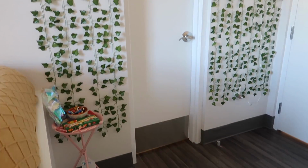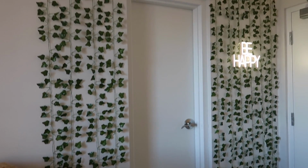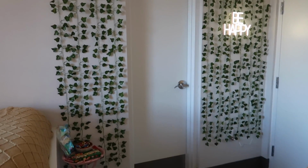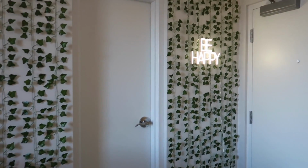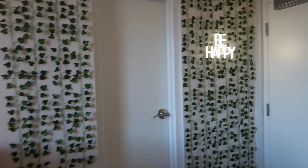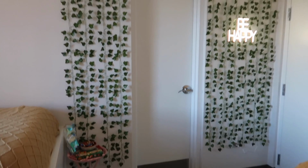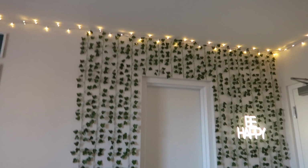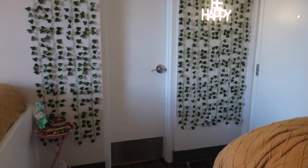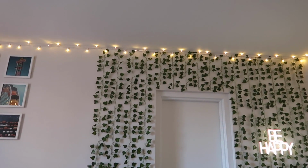And this by far is my favorite wall in our room. We decided to just cover the entire thing with ivy, and we put this sign that I found at Target. It says "Be Happy," and literally looking at it, I can't help but be happy. I love the vibe, and it's right across from my bed, which is so convenient. So every night I can just sit in bed and read my Bible and look at this cute wall. It makes me so happy.